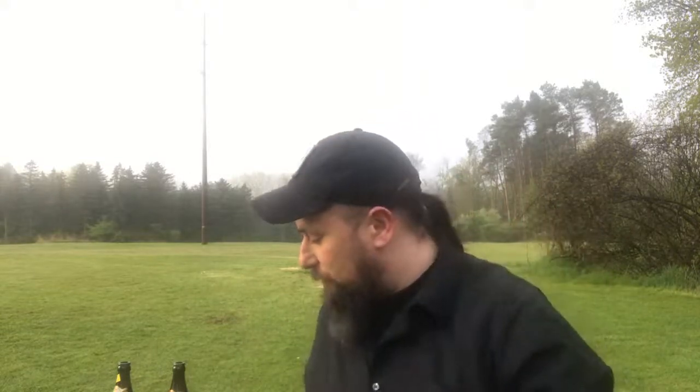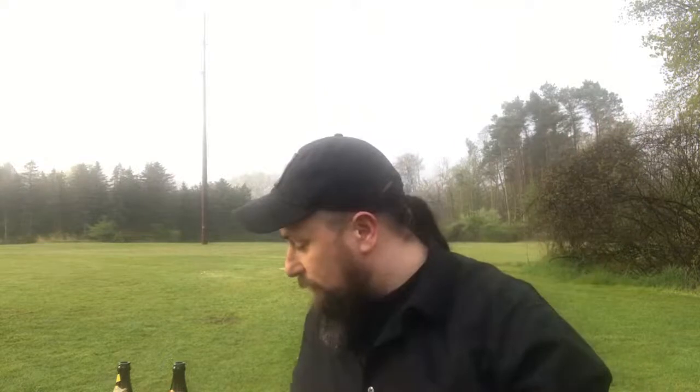So this is roasty, toasty, caramel, burnt goodness. It's a very hearty smell too, so it's very easy to differentiate what you're smelling from the outside aromas and stuff. It's very, very bombastic goodness.